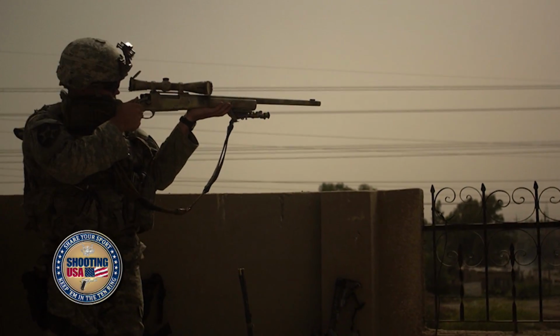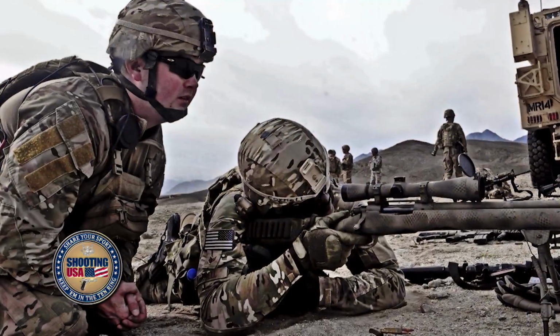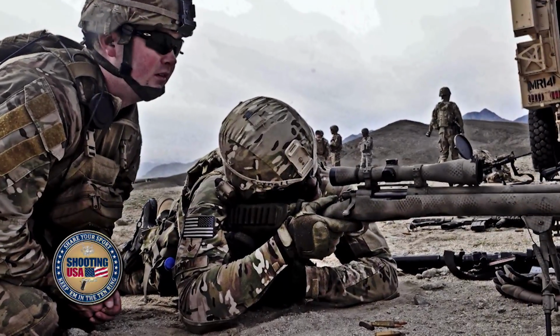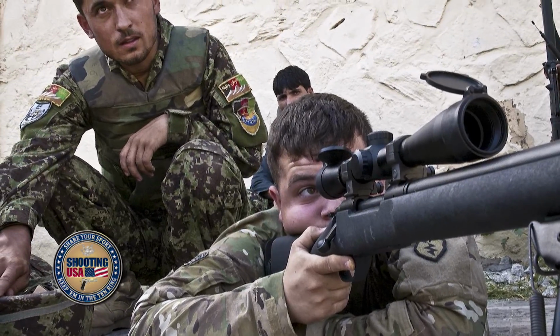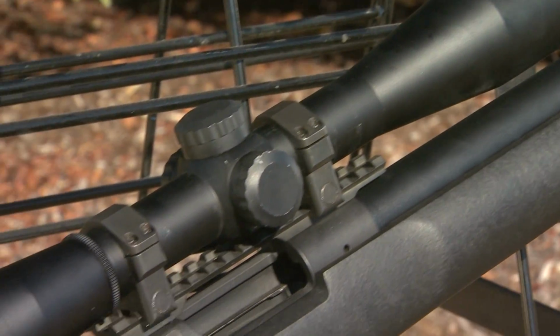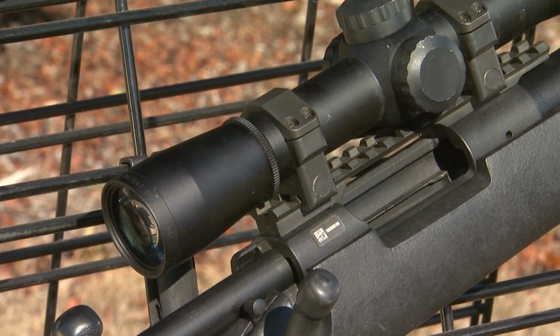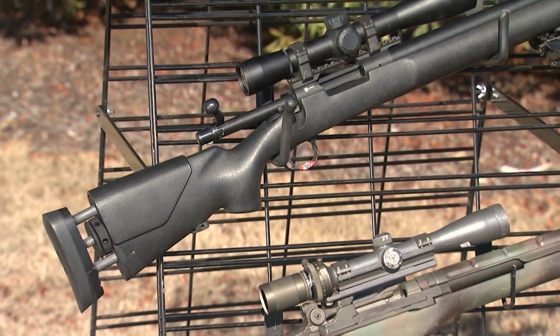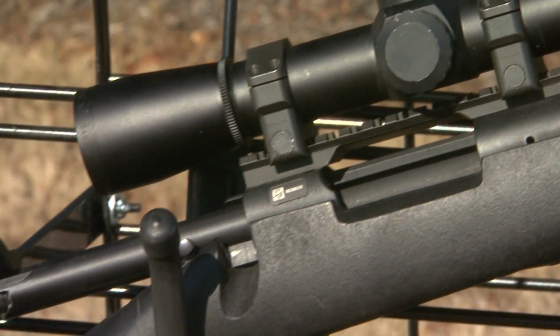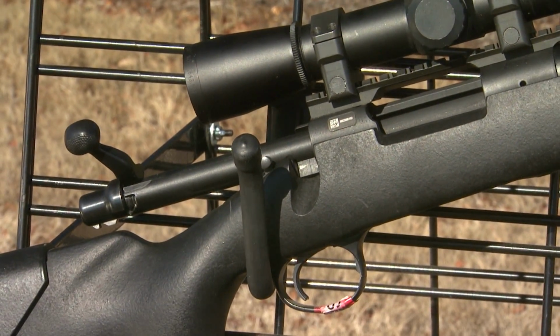American snipers were equipped with the M24 through the Gulf War, the invasion of Afghanistan, and Iraq, and it is still in use today. But the effective range was not long enough. Troops needed to achieve greater distance on the modern battlefields, and the long-action M24 was capable of chambering more power.